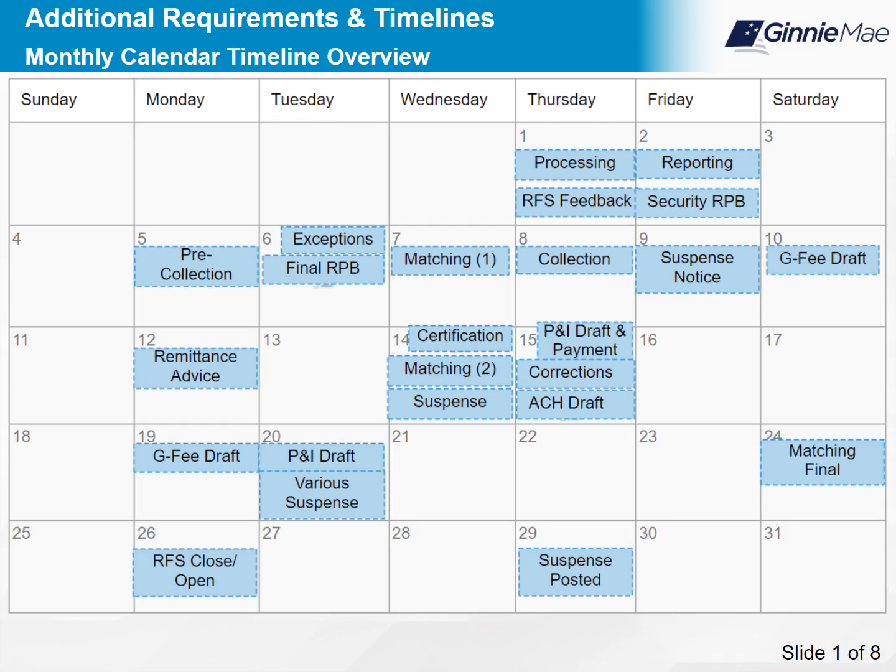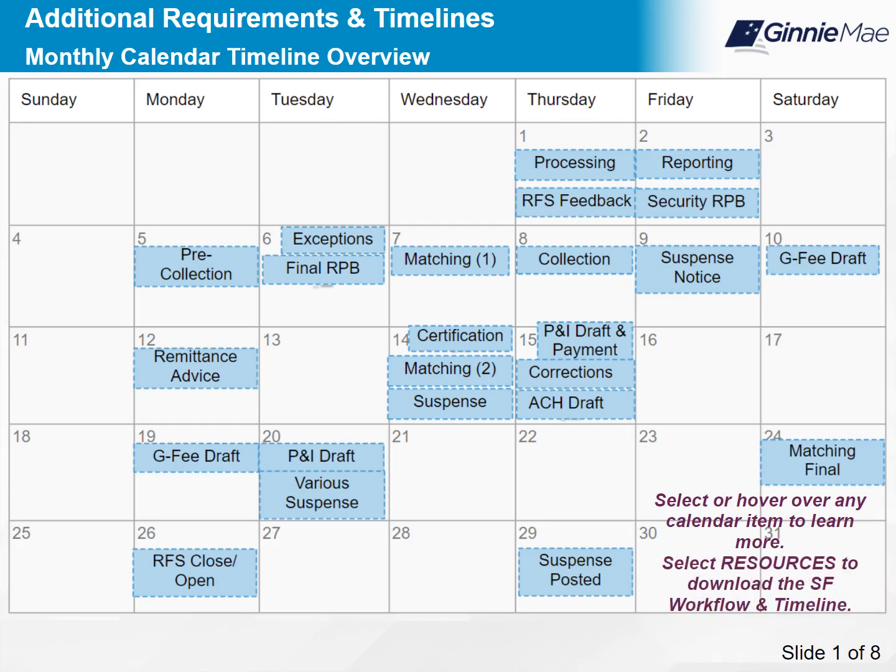Take a moment to examine additional monthly reporting requirements. Select any calendar item to learn the specific requirements for monthly reporting. You may download the complete single-family investor reporting workflow and timeline document from Resources. Select Next to continue when you are ready.